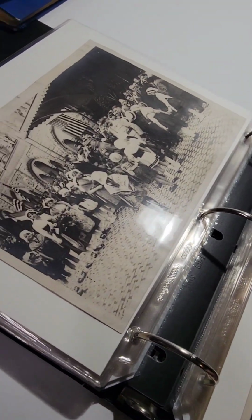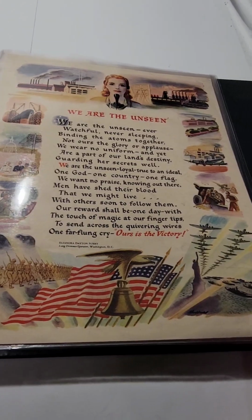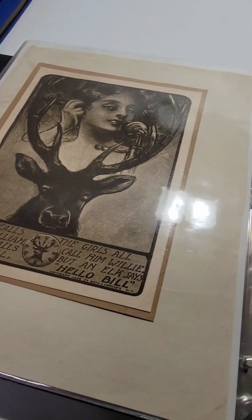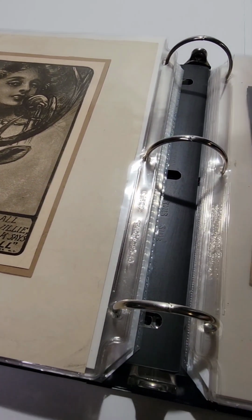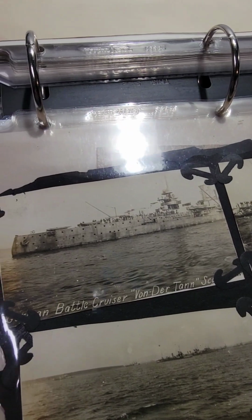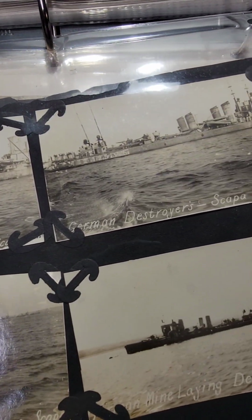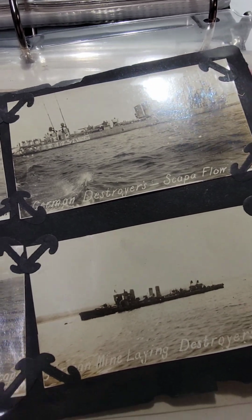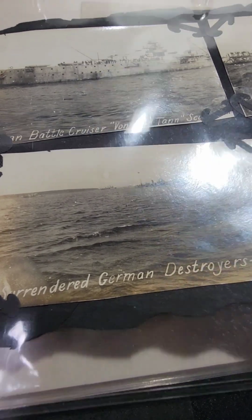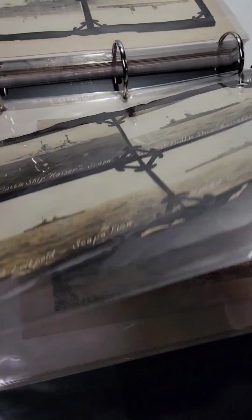So there's a lot of mixture of World War I, World War II items in here. It's just what he collected from going to sales, and he would just separate them into these books. So it's all not from one collection, it's just multiple things he's collected. And there's a lot of photos of German ships and things that were surrendered. Let's see, there's a couple of pages of that.